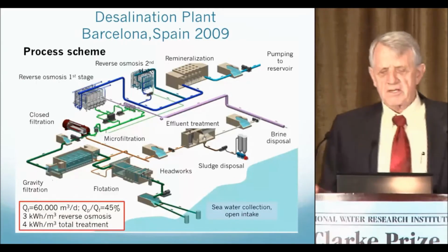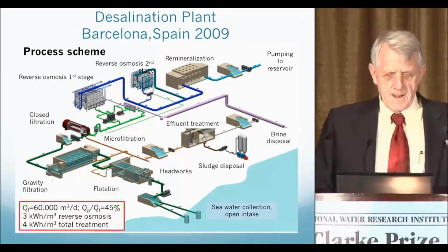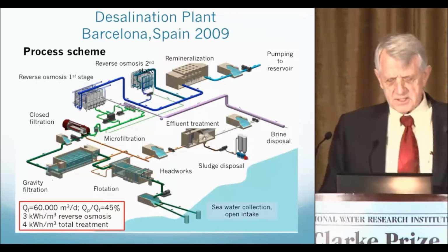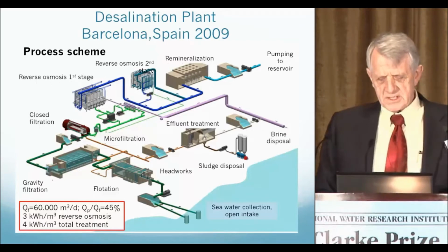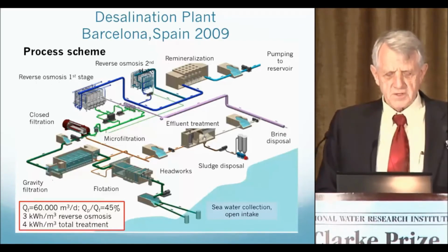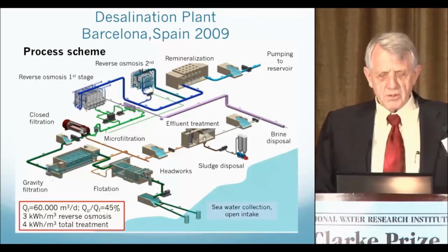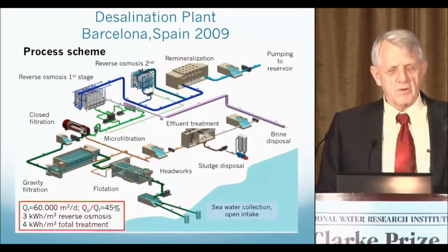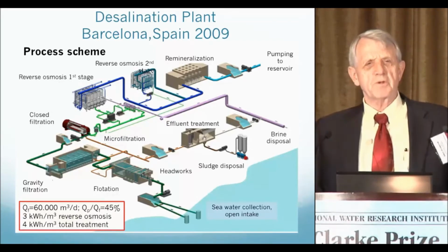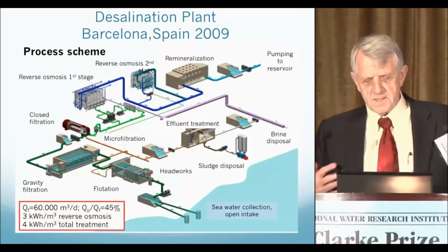Taking a look at the desalination plant in Barcelona, Spain, on the Llobregat River, for example, you see lots of pre-treatment processes there. The water is taken out of the open sea. It goes through flotation, gravity filtration, into a two-stage RO system, and after the RO, there's a remineralization step where you add alkalinity and calcium to the water prior to distribution.